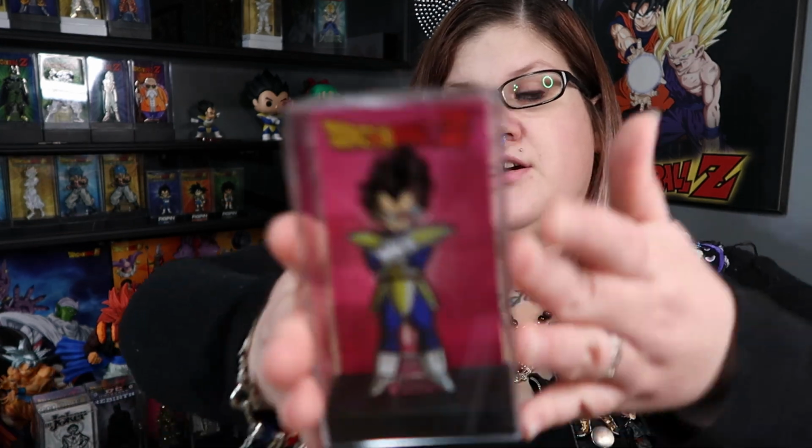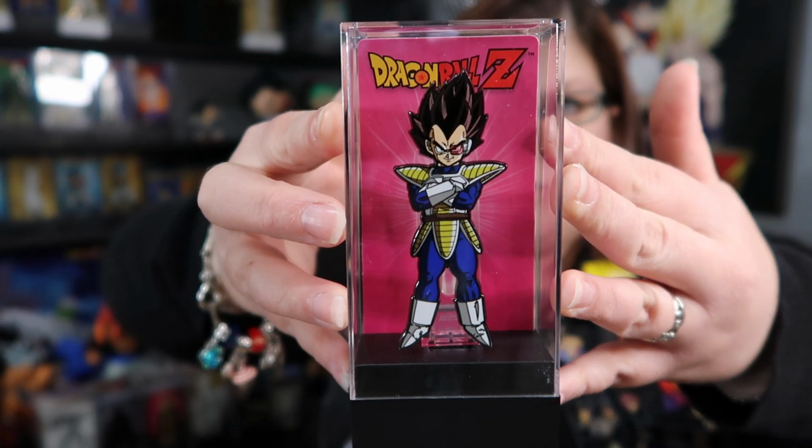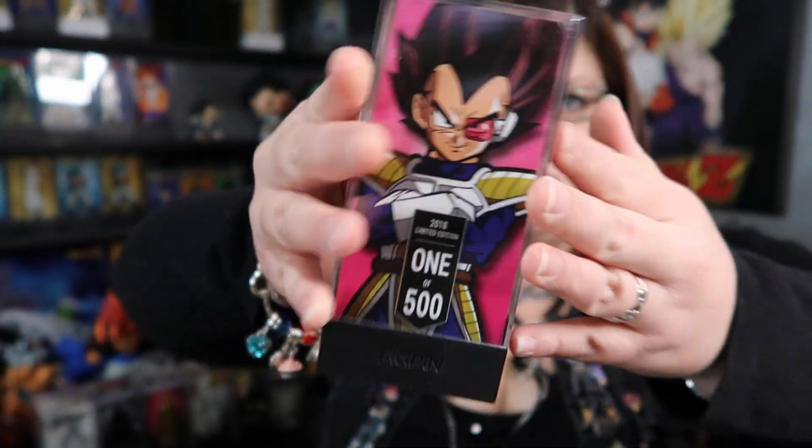And then December 2018 we got our Over 9,000 Vegeta, which is one of 500, but surprisingly, since back then it wasn't as popular as it is now, he did not sell out on the website for a couple days. It was like 2 or 3 days before he actually sold out, which is unheard of now because they sell out in seconds if they're this low of a limited edition. That just shows you how much it's grown since then.